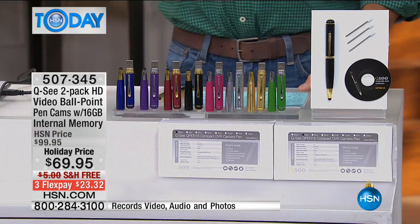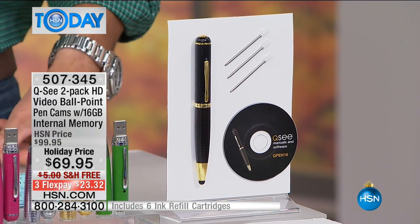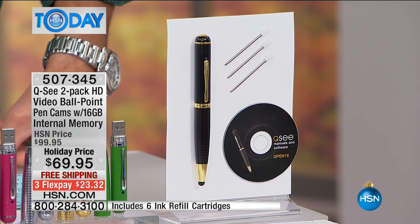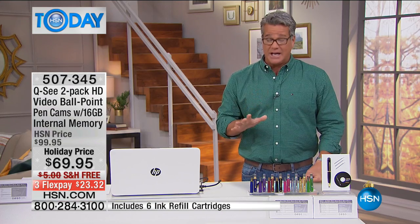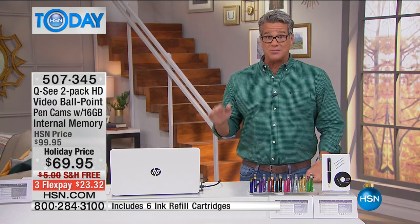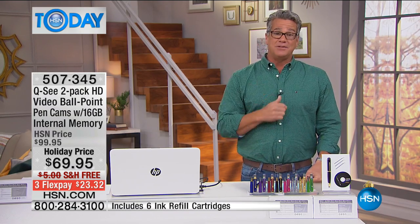But QC has jacked up the deal here. What they did is they're not just giving you one, they're going to give you two pens. They are now in high definition. And rather than, I think it was 2 gigs when we first started, then it went up to 8, now it's at 16 gigs of internal memory each pen. You get two video recording pens, and they're really nice pens as well, for $69.95. That's ridiculous. These are normally $100. We dropped $30 off the price. The shipping is free, and they put it on FlexPay $23.32.